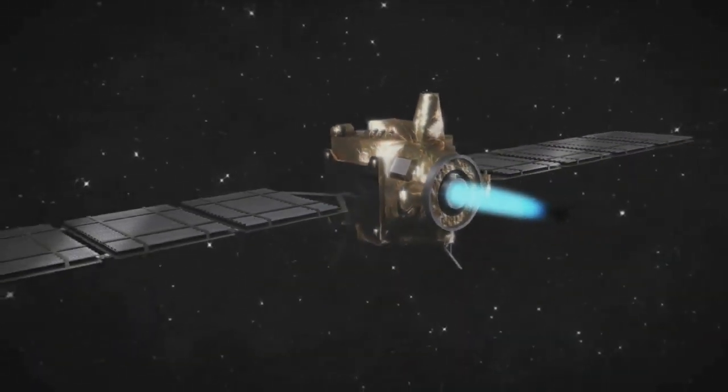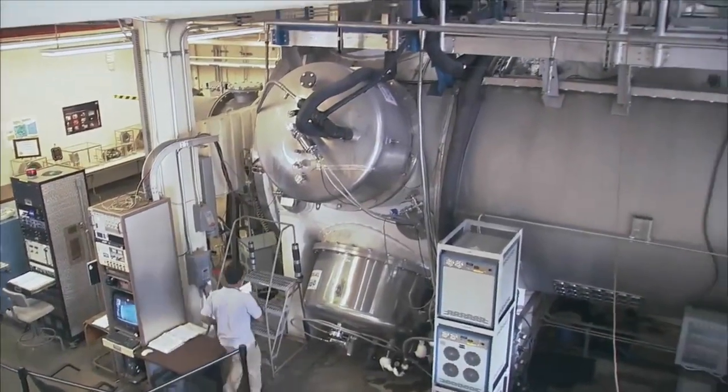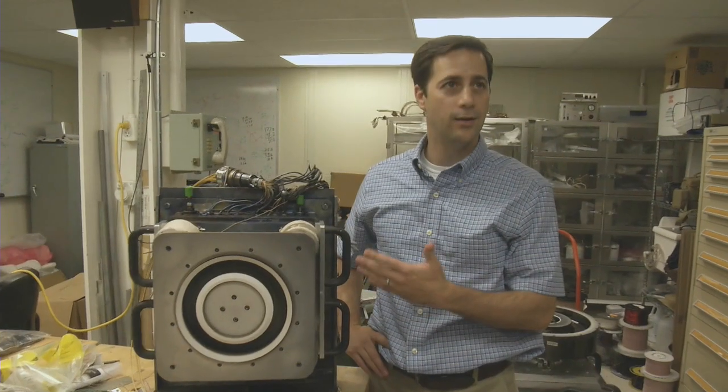Although this technology has been around for decades, the more than 200 satellites already using them only have very small thrusters. NASA needs much larger devices to move us further into space, so there is a big push to build these devices. Here we have a 12 kilowatt Hall thruster.